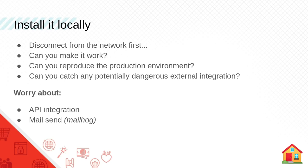There's a Docker container for MailHog. Even if the mail is sent by SendGrid? No. Okay. No, that's why you want to disconnect. That's why you want to catch any potentially dangerous integration.